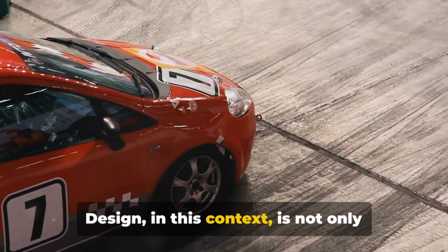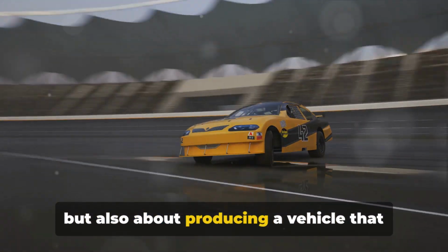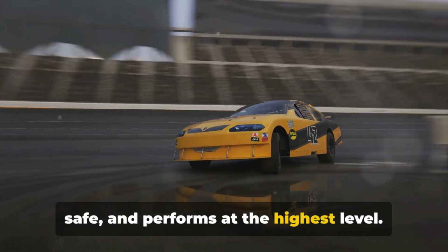Design, in this context, is not only about creating a visually pleasing machine, but also about producing a vehicle that slices through the air, keeps the driver safe, and performs at the highest level.